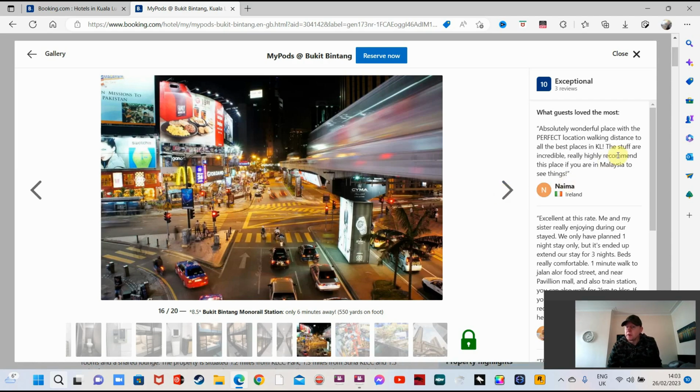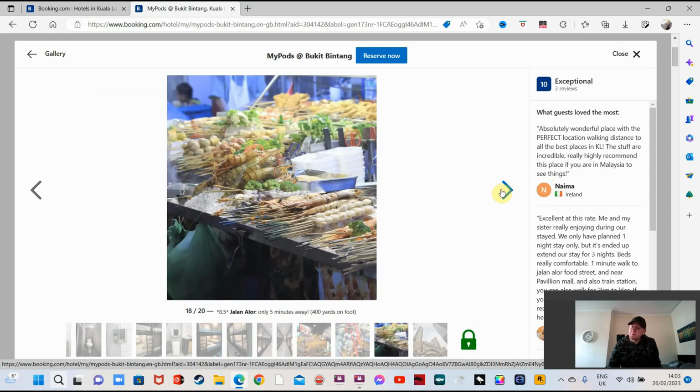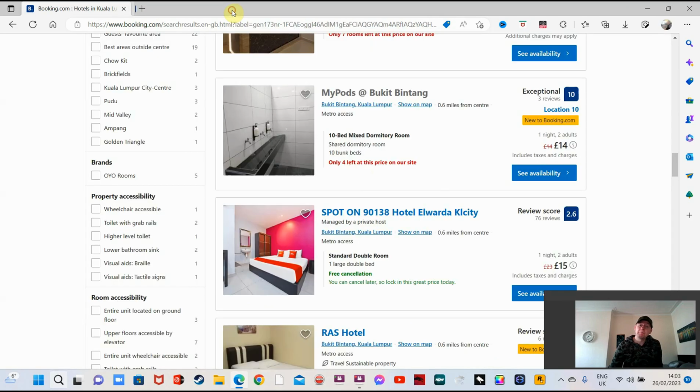The staff are incredible. Really highly recommended this place if you're in Malaysia to see things. There you go. And some of the foods in Kuala Lumpur. And there you have it, that is My Pods at Bukit Bintang.